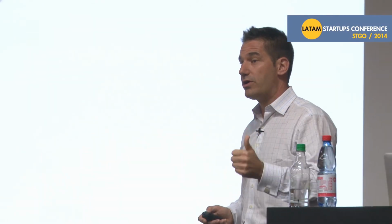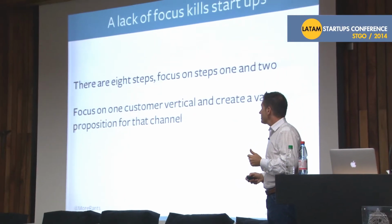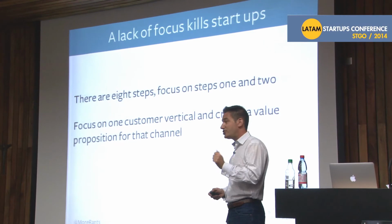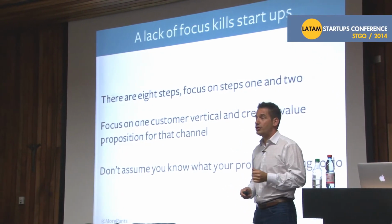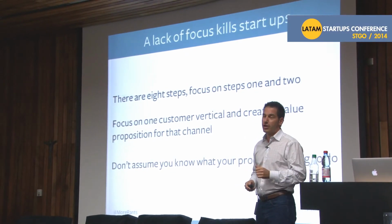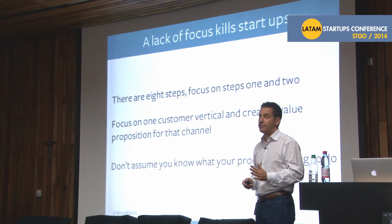There are 8 steps, but I really highly suggest that you focus on those first 2, because you'll waste a lot of money on the next steps if you don't get your focus and your value prop done. Focus on one vertical and create a value proposition just for that channel. And don't assume you know your product. Don't assume you know what your product is going to do. You've got an idea, but don't get fixed on that.